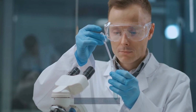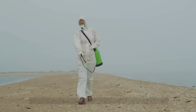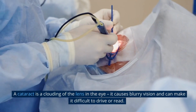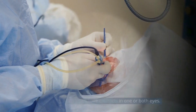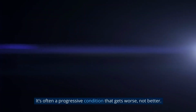Symptoms of lupus. Symptoms of lupus vary from person to person, and may include cataracts. A cataract is a clouding of the lens in the eye. It causes blurry vision and can make it difficult to drive or read. Many people with lupus have cataracts in one or both eyes. It's often a progressive condition that gets worse, not better.